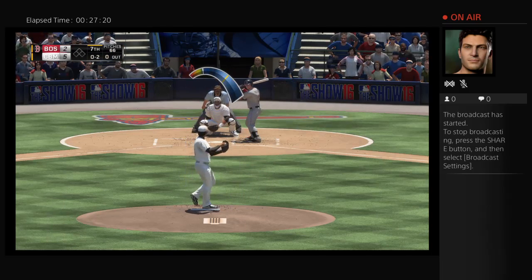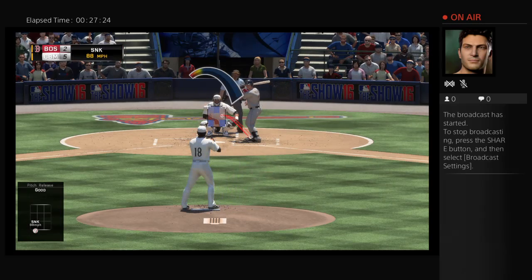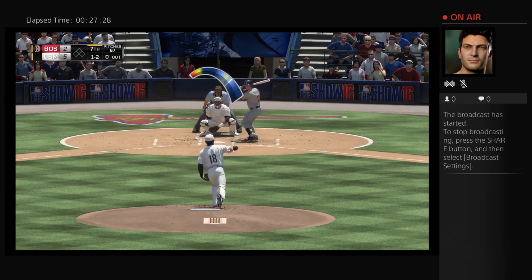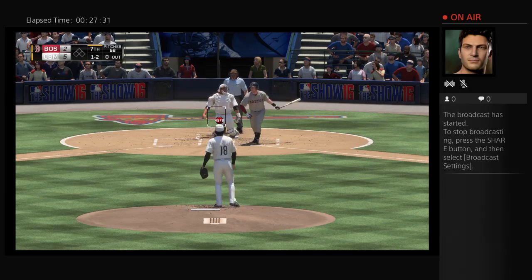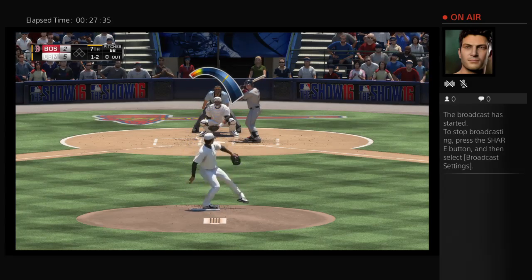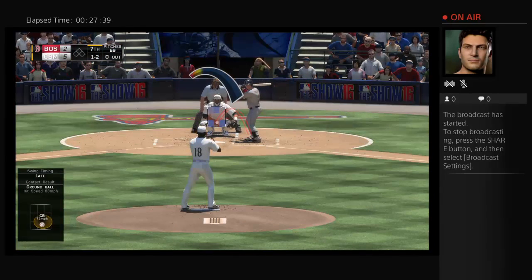Now it's 0-2. The 0-2 pitch is a sinker that misses, but he's still in command. 1-2. A little late on the fastball, but he's able to spoil that one off, and he'll get another chance. Chop foul over towards the coaching box.